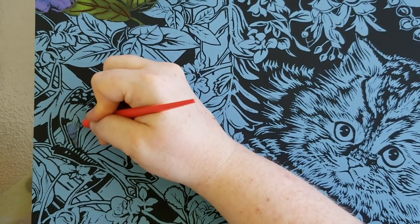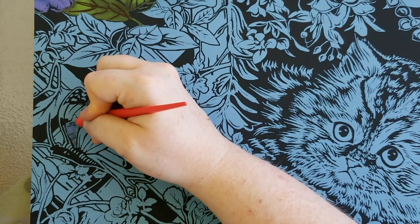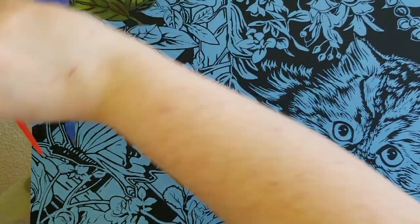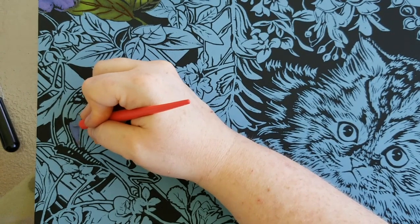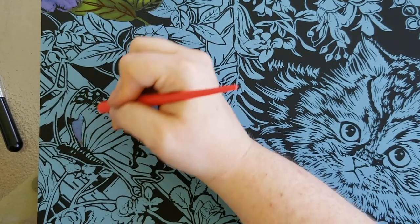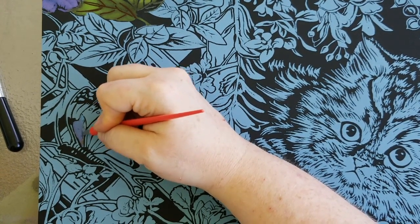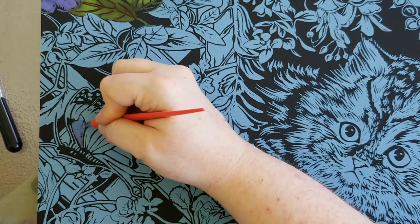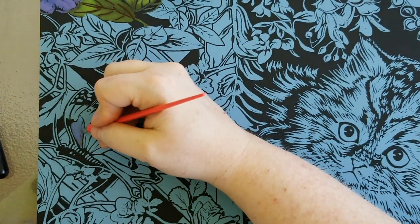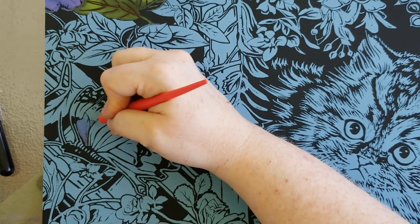So you can kind of turn it on its side and get a little more area covered. I think this is probably going to be my favorite tool right here, because I can use the fine point, so I can get into the smaller spots, but it also lets me cover a wider area.